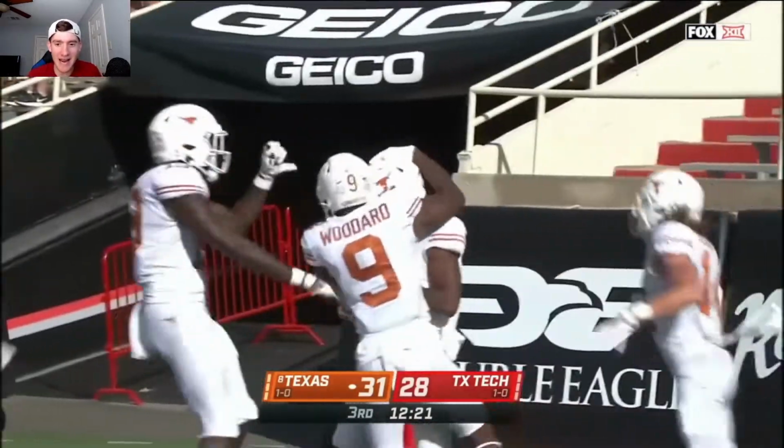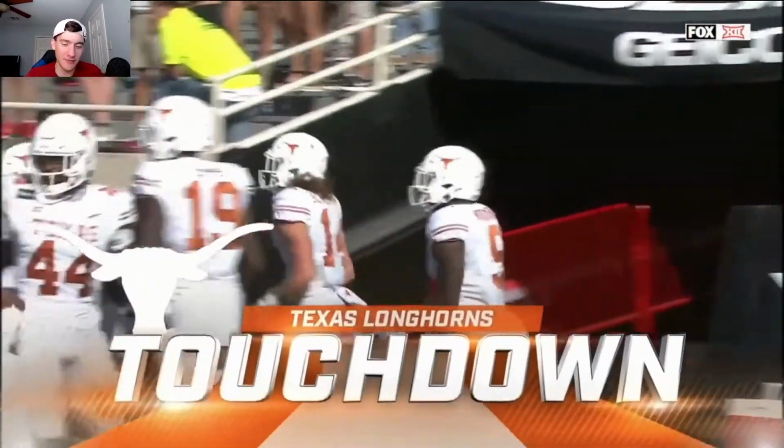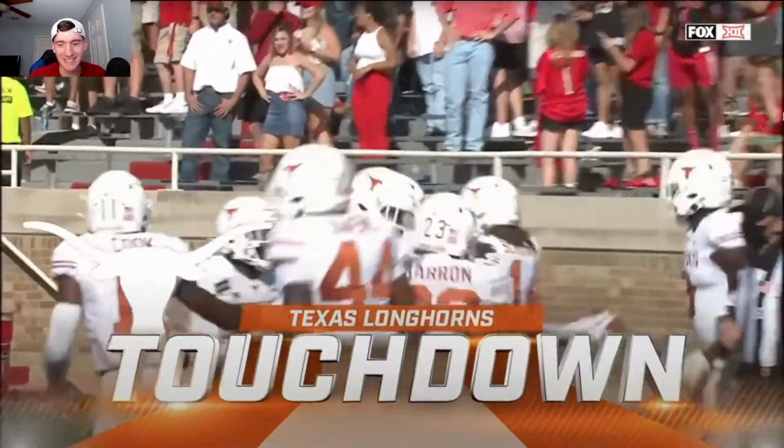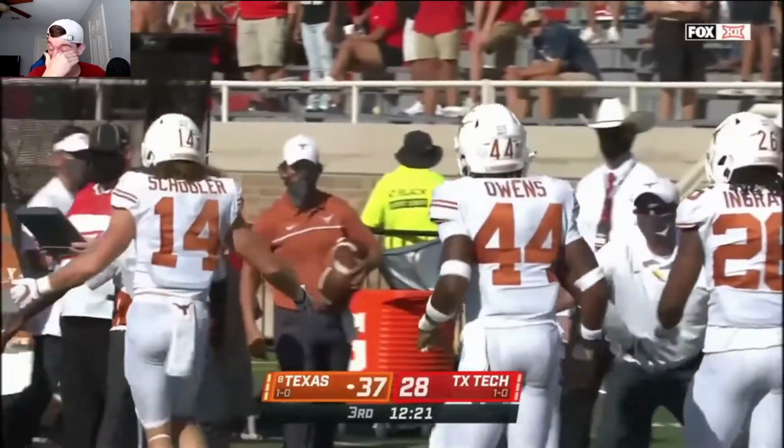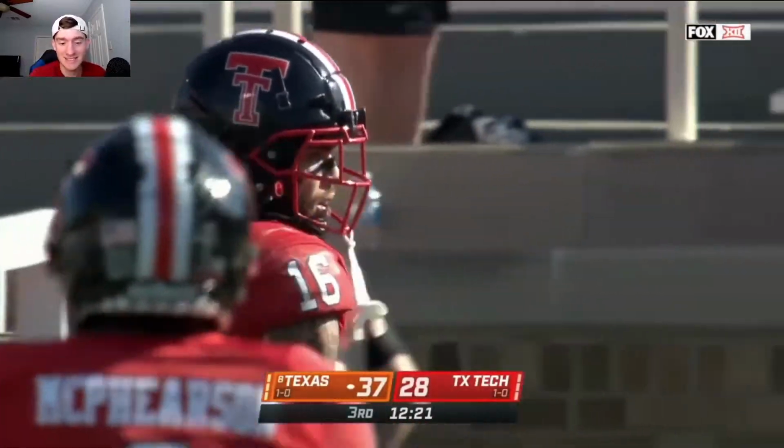What is this game? I forgot about this. Touchdown, Texas. Oh my God, what is happening? What the hell is this?